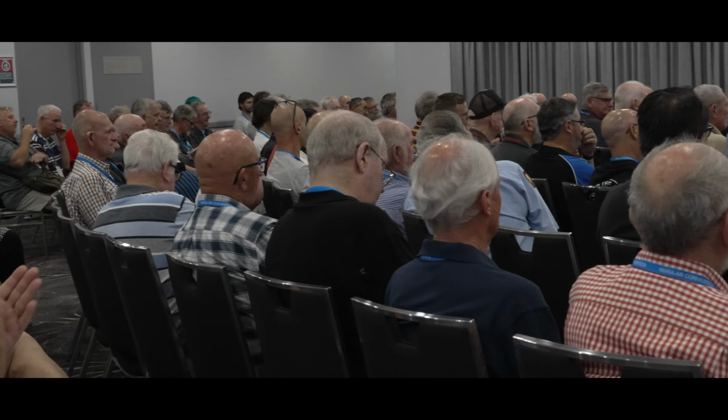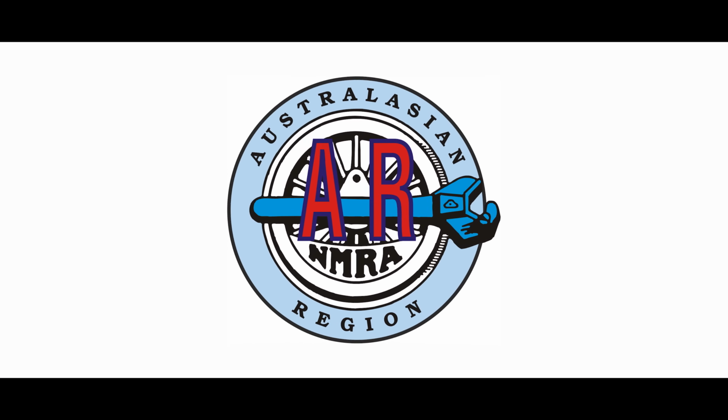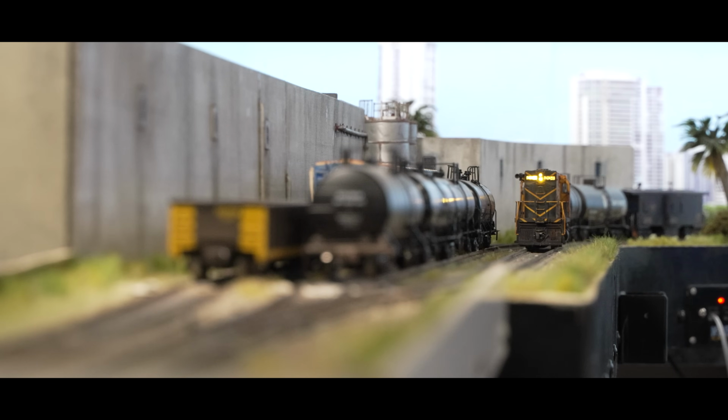Over the September-October long weekend in Sydney, New South Wales, Australia, the National Model Railroad Association, Australasian region, held their biennial convention, Rails at Rosehill.